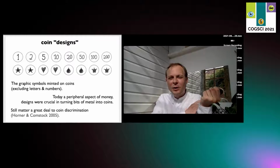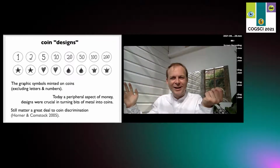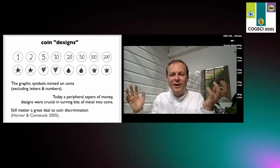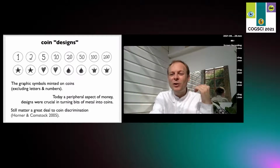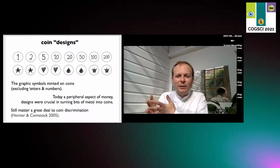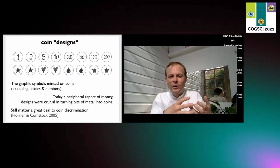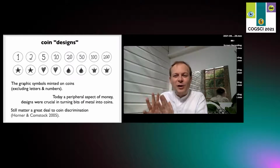In these studies, we're going to disregard anything that's written, that is, no letters, no numbers. Letters and numbers are obviously very important, very informative today, but this was not always the case. In ancient coins, they were much less central. In many cases, they were altogether absent. Today, graphic symbols are a peripheral aspect of money because cash itself is becoming anecdotal, for one thing, and also because you can look at the numbers and figures to tell you everything you need to know. But again, this was not always the case.